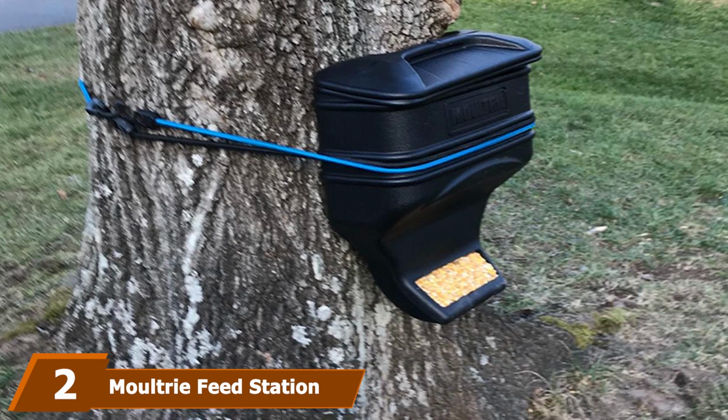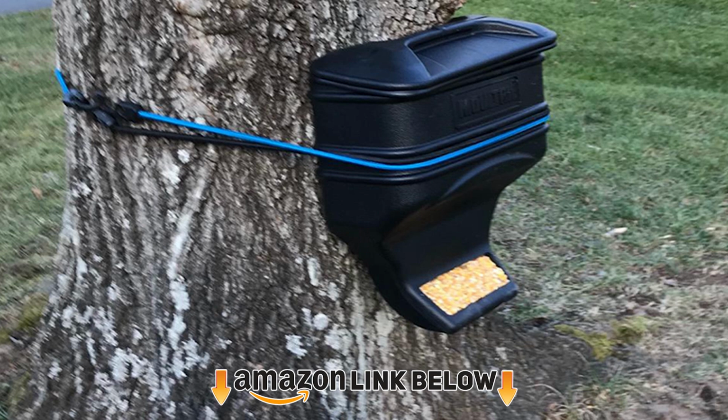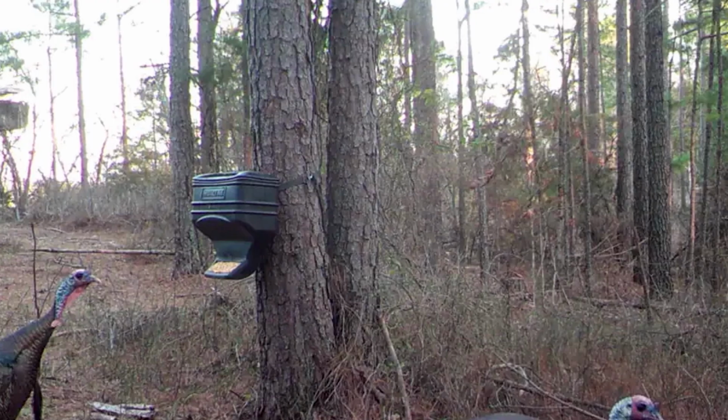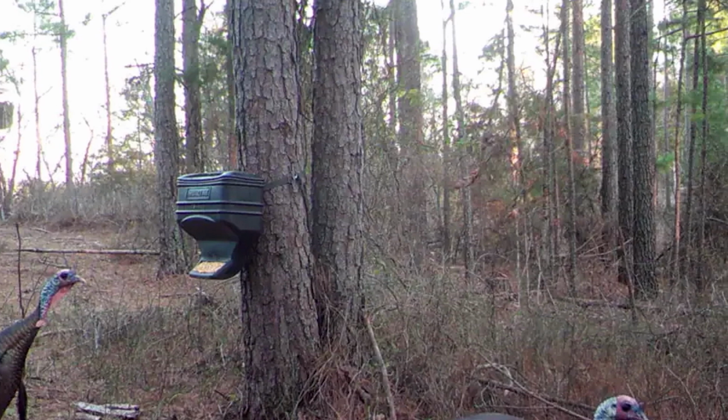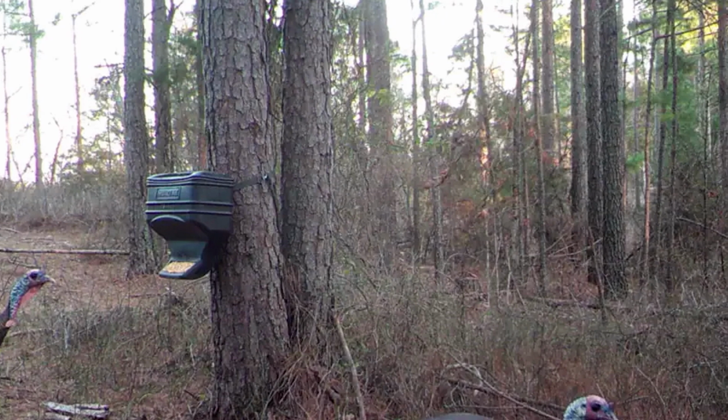Moving on to the next at number 2 with Moultrie Feed Station. This is a simple, easy-to-use gravity feeder with a decent capacity of 40 pounds. This is nice because it can feed multiple deer for long periods without having to refill it. Plus, the large lid makes it easy to fill, though it also makes it easy for squirrels to get in if you're not careful.